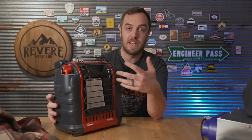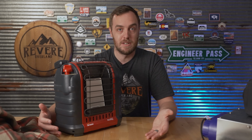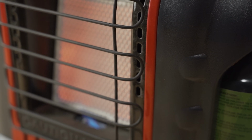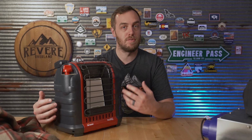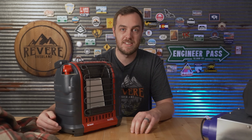When I use this, and I did use this inside my tent for a while, I always put it in a metal baking tray, so if I accidentally end up knocking it over, it wouldn't melt anything, it wouldn't set fire to anything, it'd be safe inside the tray. But obviously you still have the risk of bedding touching it. If you had kids or pets, there's no way I'd have one of these inside the tent with me.